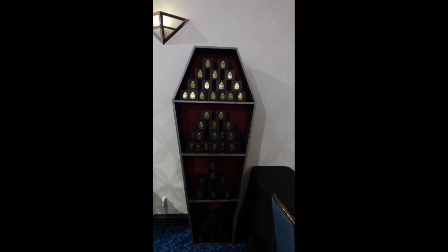And here is a neat photo op of the gift you got. It's all stacked in this coffin. Kind of fancy like.